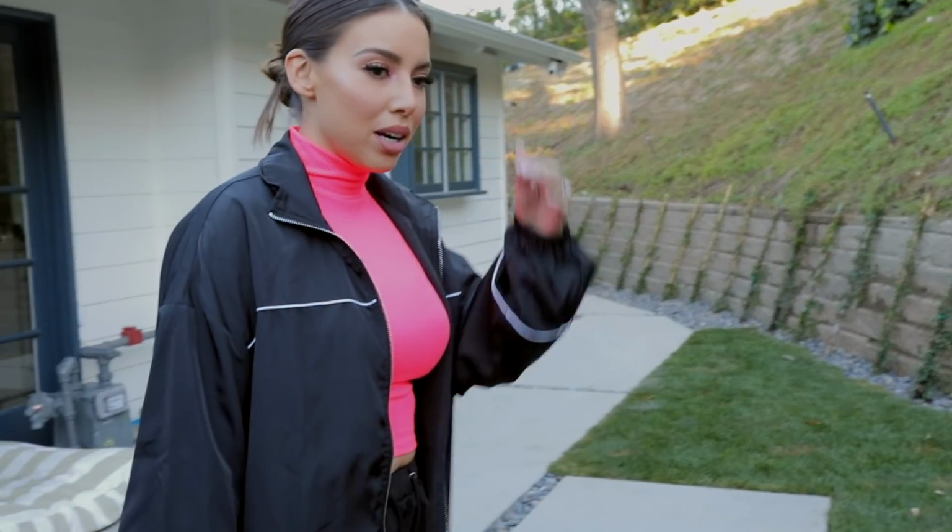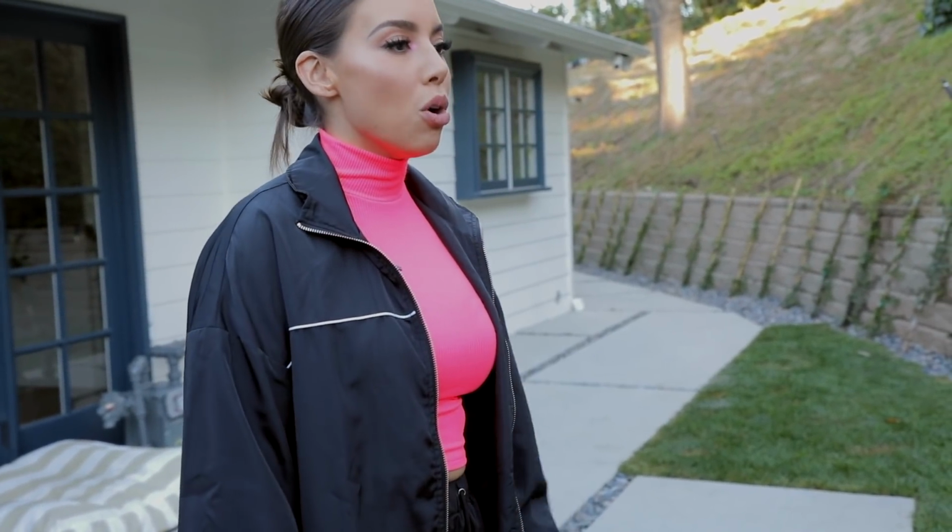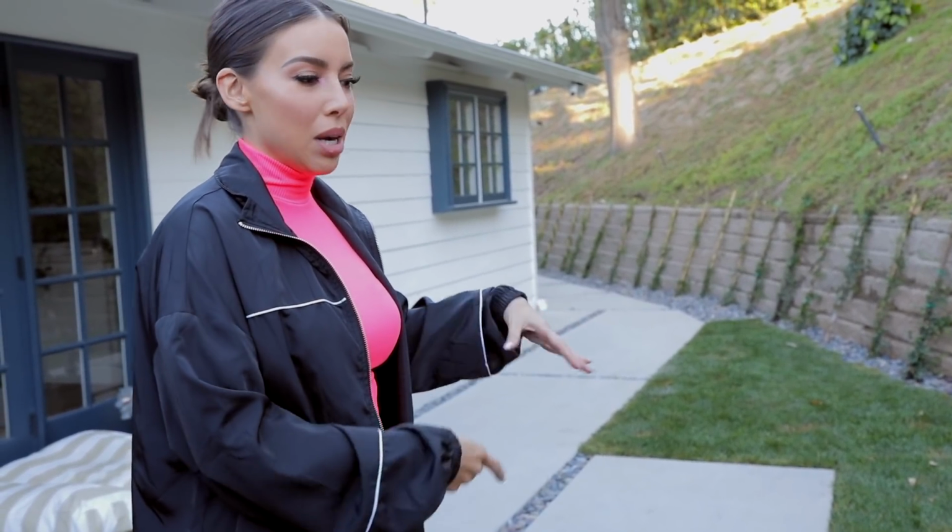So we've got a lot of exciting new updates happening out here, so I'm going to walk you guys through it and pretty much everything that's come in. So this area, oh my gosh, when you guys see the before pictures, it looks so different. It was just a much different space. There was grass back here. There's a little bit less now, but I think it makes more sense than what it looked like before.